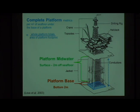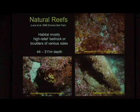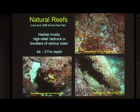It's also, this is another rationale for calculating it this way, thinking about, well, if they're going to remove the platform, you're comparing sort of an all or nothing approach. The natural reefs we looked at, mostly high relief, rocky reefs, sometimes of various sizes of boulders, from about 40 to 300 meters deep. But rocky reefs have a relatively high amount of habitat structure.